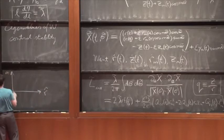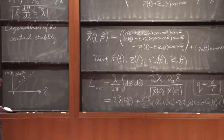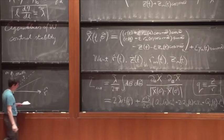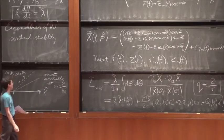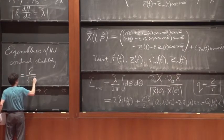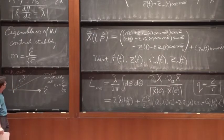In the plane of r hat and m, the boundary of stability is at m equals r hat. These are stable. At sufficiently large m, things are stable. But there is a line of the most unstable eigenvalues at m equals r hat over the square root of e. Gosh, that's an important equation. Let me write it where you can see it. M equals r hat divided by the square root of e. That is, it turns out, from an analysis of the eigenvalues of w, the locus of the most unstable eigenvalues, the most unstable modes.